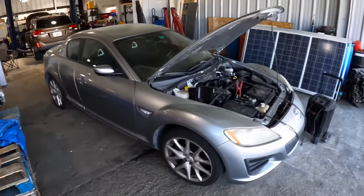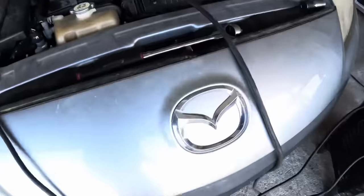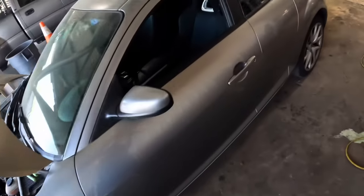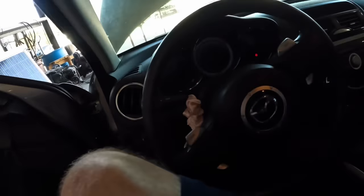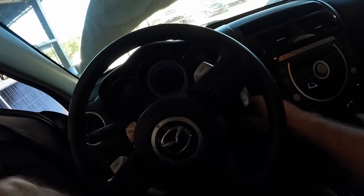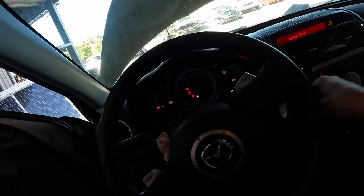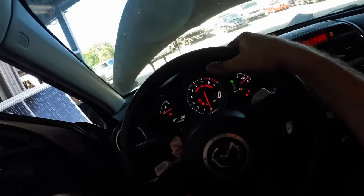This is nice. 2011 Mazda. It's the RX-8 with the 1.3 liter naturally aspirated non-turbocharged rotary engine. This thing actually came in a few weeks ago, about a week and a half, 2 weeks ago. Customer stated that there was a check engine light and it had, I think it was a P2808 code.